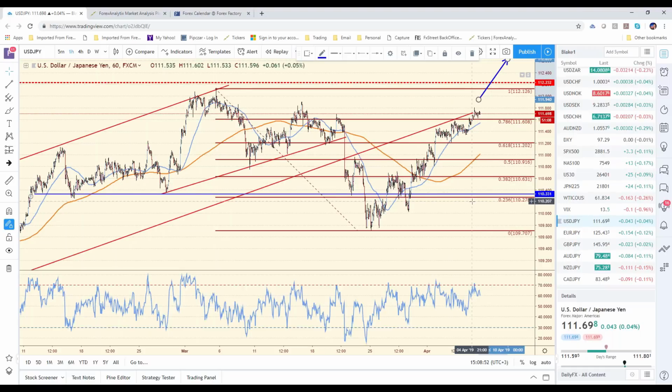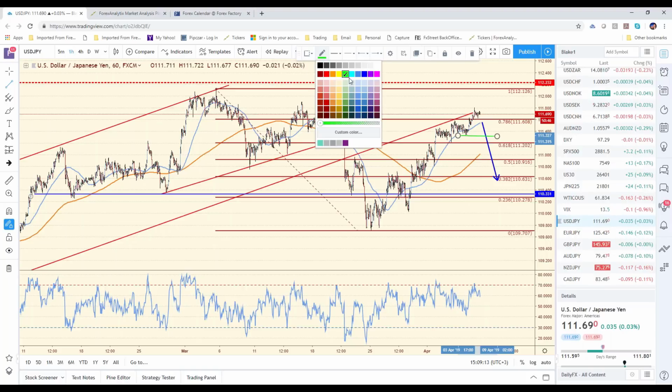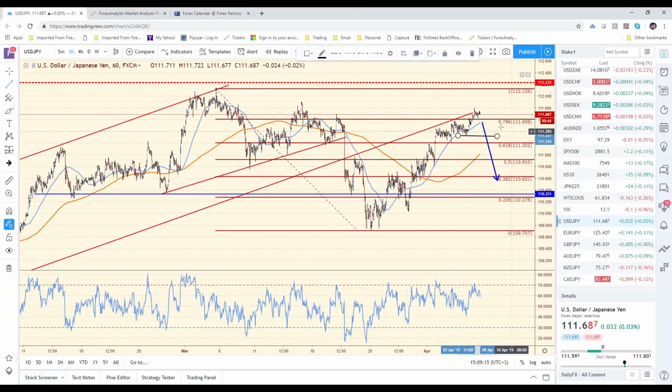I'd love to see a good number. However, a bad number, let's say we have another bad number and the revisions just aren't so great. The dollar yen could come slumping through some of the support through here. Let me give that a different color, just so it's a little bit more visible here. But that's, for me, what I'm hoping for.